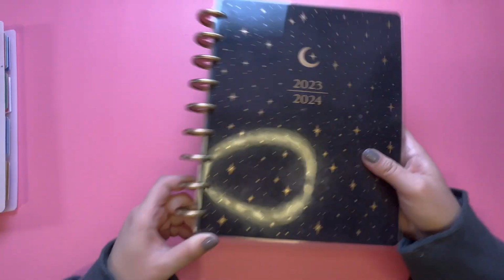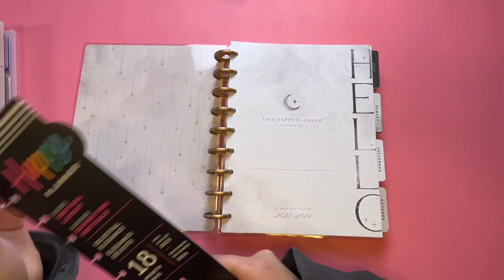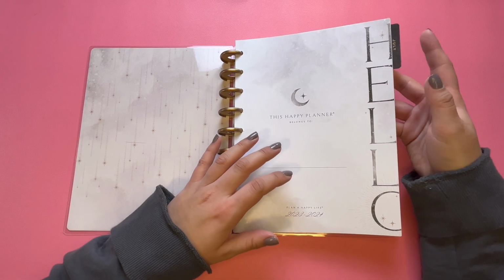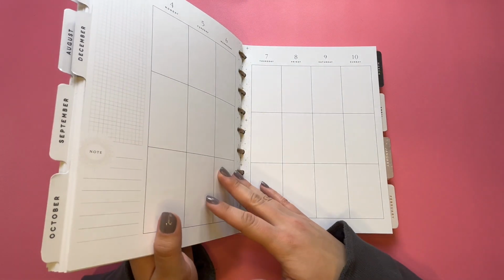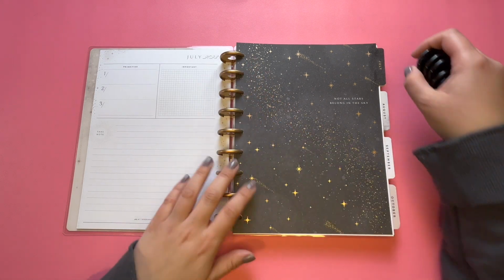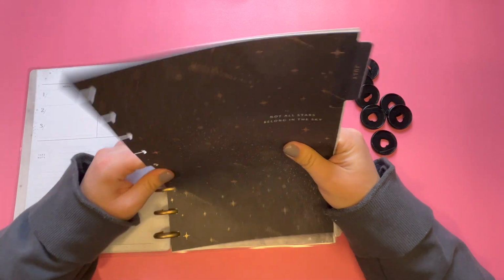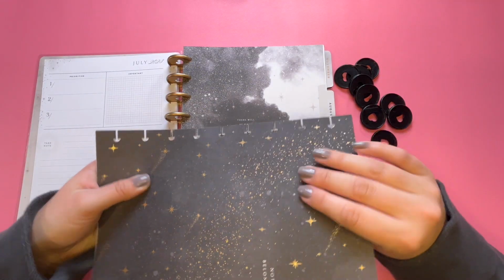Okay. So actually, first, I'm going to pull out the stuff that I don't need from this Celestial Elegance planner. So I'm just going to remove what I don't need from this Celestial Elegance planner, and then I'll add the pages I do want into here once there's room. So I definitely don't need July through December in here. I do have these extra plastic black discs that I don't know where I got them, so I think I'm just going to put the extra months on these discs just to keep them together. I haven't decided yet if I'm going to keep these or throw them away or give them away.